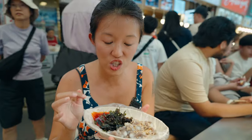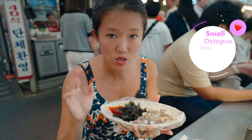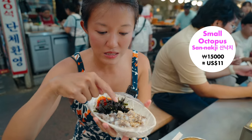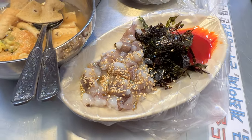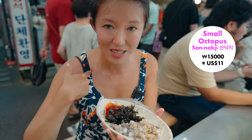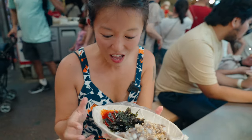Okay, so this is the dish of live octopus. This cost us 15,000 won, which is about SGD 15. And as you can see, the whole point of it is that the tentacles are still moving. So you apparently have to chew them really thoroughly before you swallow, otherwise they might get stuck in your esophagus and like, you die of choking. I'm scared, so Vitali is gonna try the octopus.